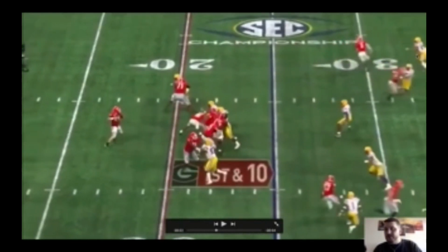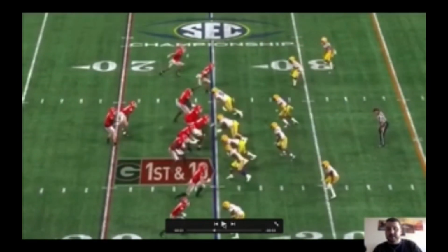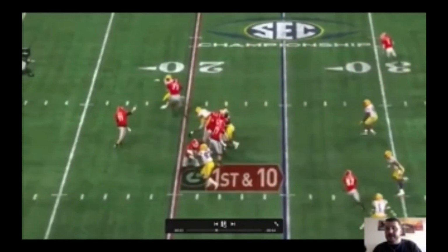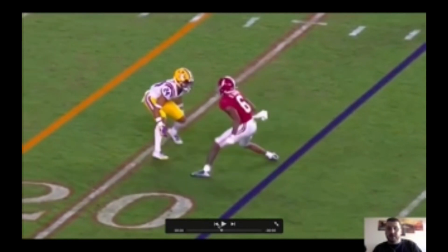Stingley, in off coverage, sees it, breaks on the ball immediately, showing his athleticism. Obviously this is going to be an inside thrown ball, so Stingley has a good chance at it. But just to see his break and athleticism again, that's what you want to see from these high pick corners.